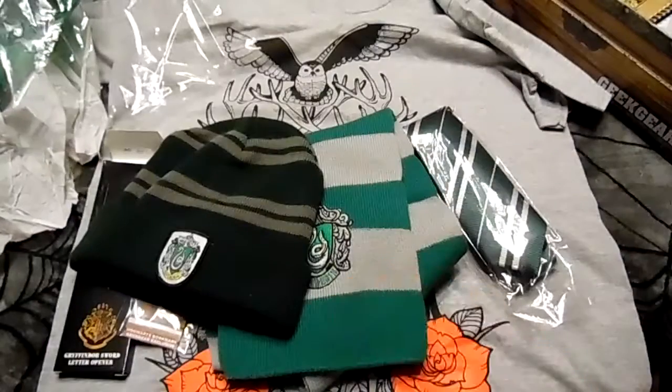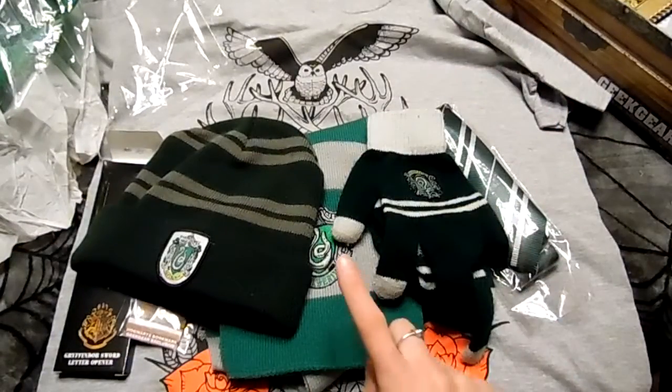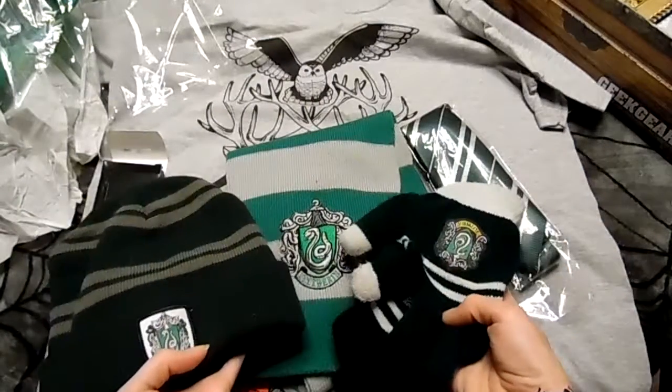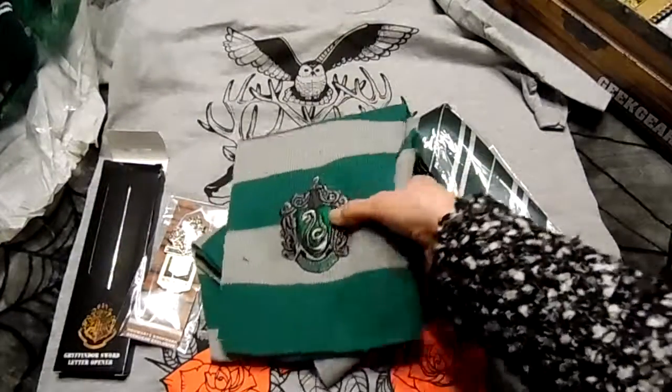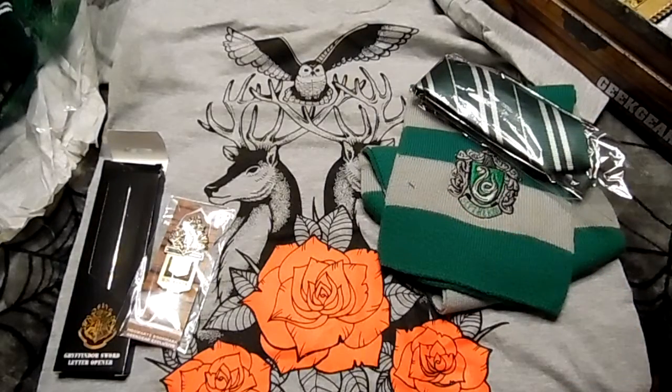Yeah. Here's that beanie that I got, and the gloves. So, not quite dark enough in the shade of green, but now I have a complete set. Check that out. The tie didn't come in this box, but we will keep that here. Make that all nice.